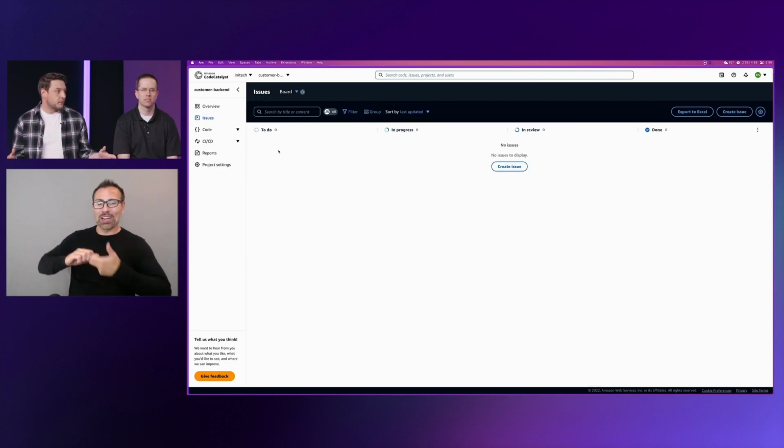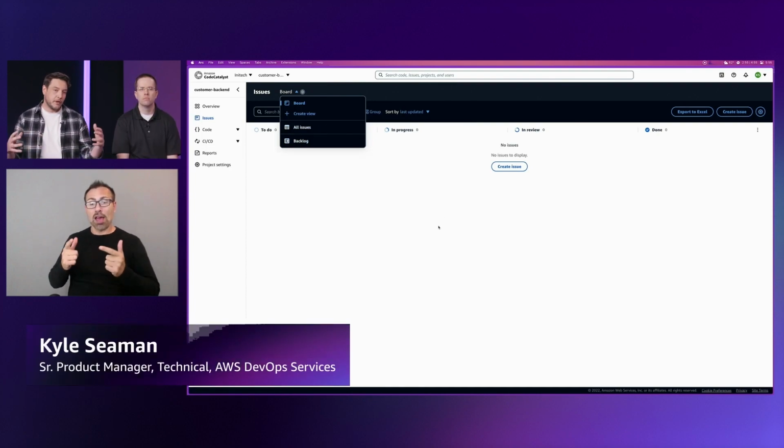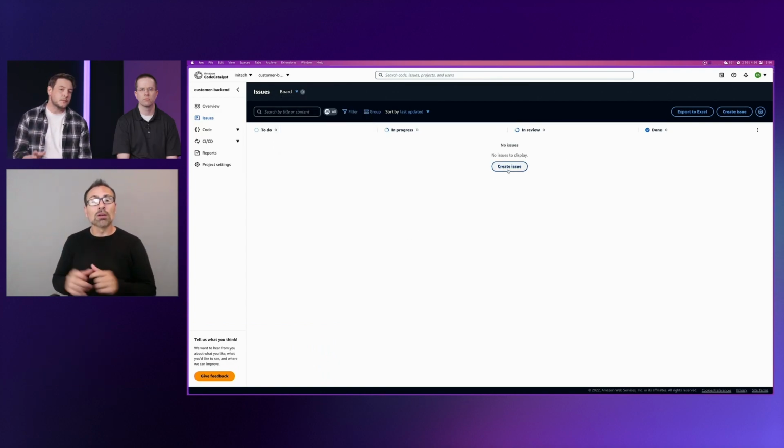Every Code Catalyst project comes integrated with a Kanban board issue board. You've got a backlog. You've got custom views, so you can run your roadmap. You can create swim lanes for doing sprint management or daily stand-ups. A lot of flexibility. This is obviously a new project, but we'll go and create a single issue.